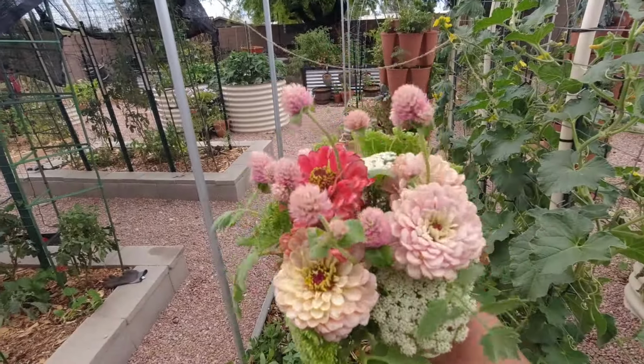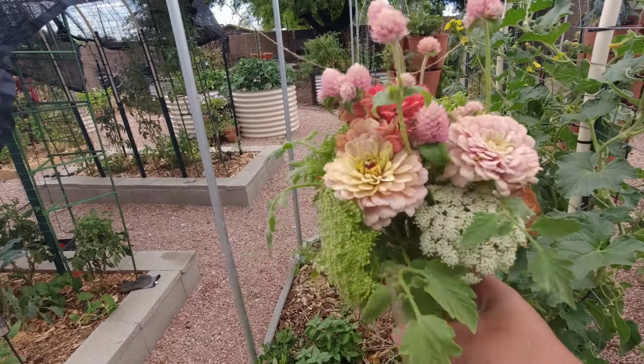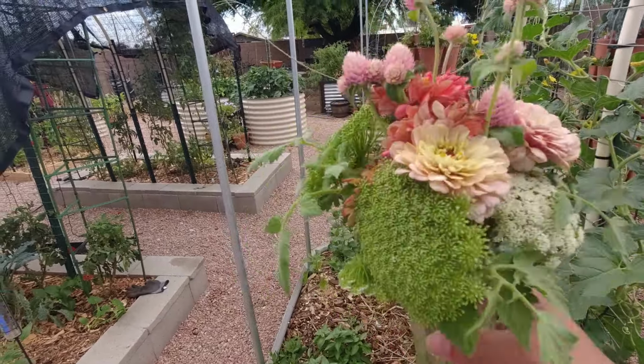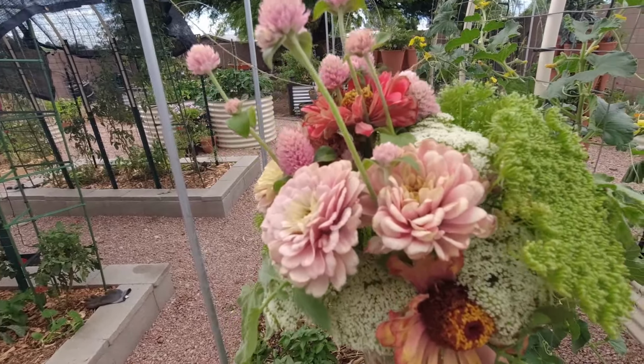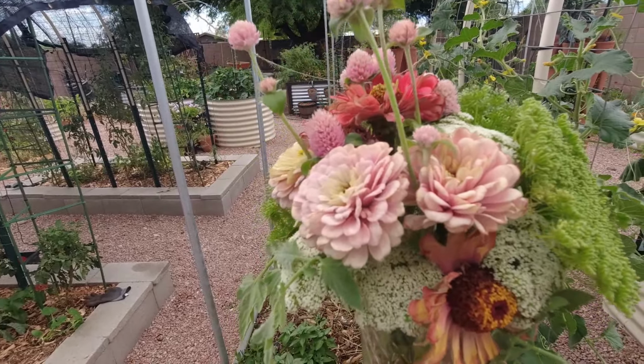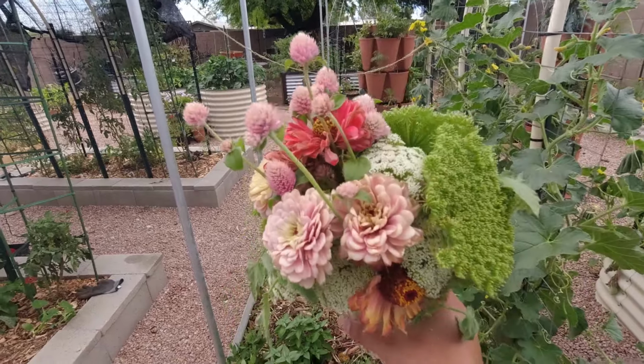I did make an arrangement with some of my floret zinnias, and this has been inside for a week already. Oh no, maybe not a week. I forgot Wednesday was a holiday, so I had Wednesday off. So it's been 4 days.